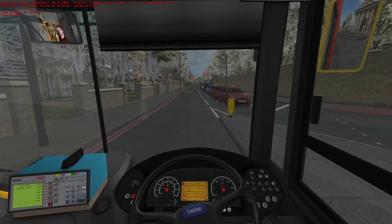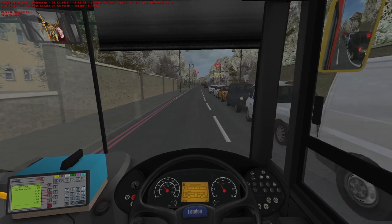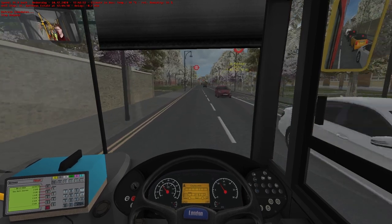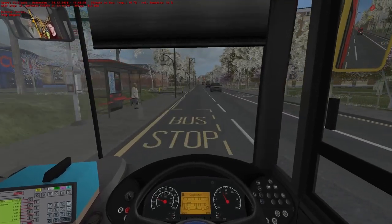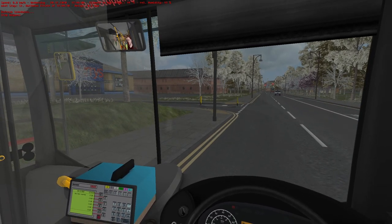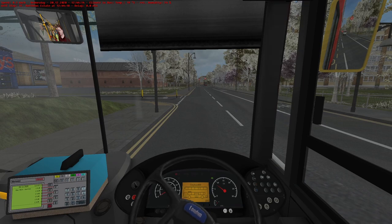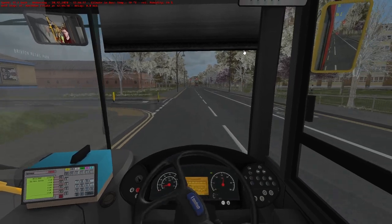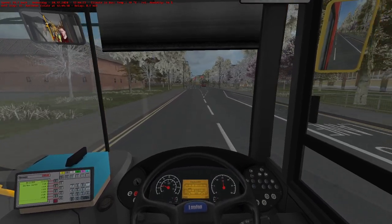So we're following the same road as the 432 at the moment. I can't remember at what point we branch off. Are you getting on, love? No, not a problem, but someone needs to get off, so we will still stop. You know, because we're a nice bus driver like that. Crystal Palace.